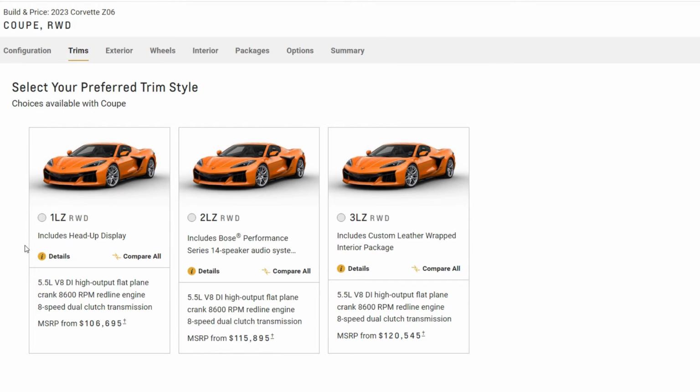The big thing that I love is that they are highlighting the 5.5 liter V8 flat plane crank, 8600 RPM redline engine, which is truly a historic engine that I think any automotive enthusiast should be proud of.